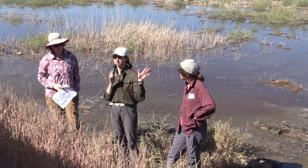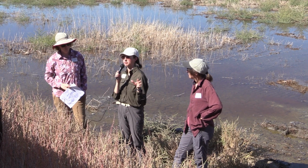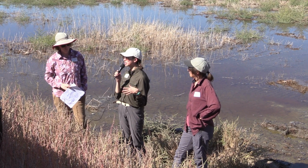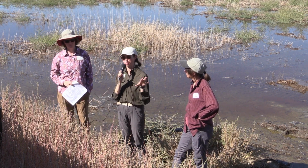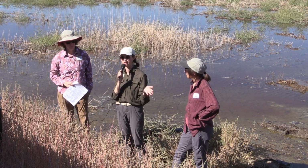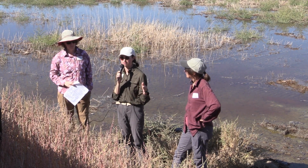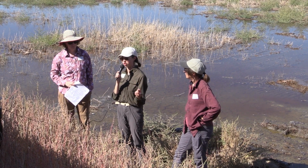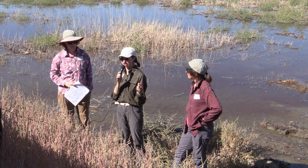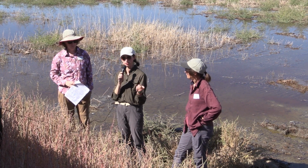So the treatments in my field experiment are comparing a mix of these workhorse species that we've been talking about to 3 different other treatments that aim to hedge our bets against uncertain water levels. So the workhorse species mix is using 5 species commonly used in restoration. So that's using saltgrass, Arctic rush, hardstem bulrush, alkali bulrush, and 3-square bulrush.